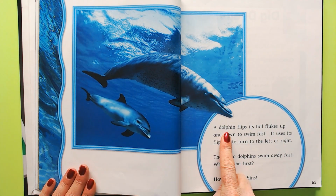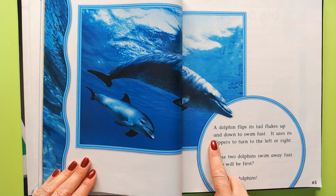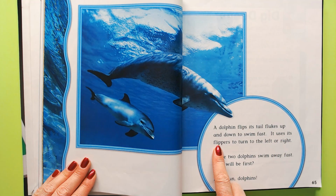A dolphin flips its tail flukes up and down to swim fast. It uses its flippers to turn to the left or right. These 2 dolphins swim away fast. Who will be first? Have fun, dolphins!